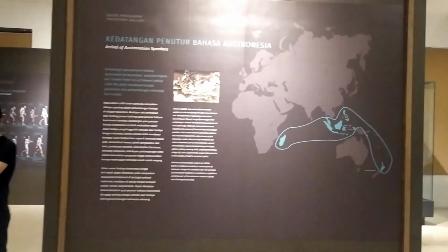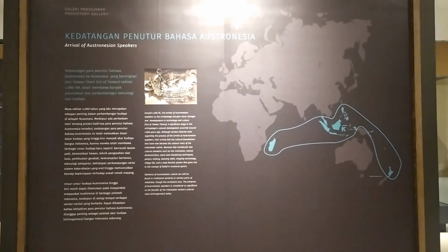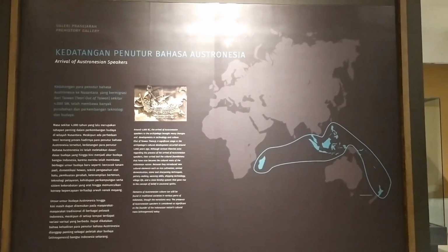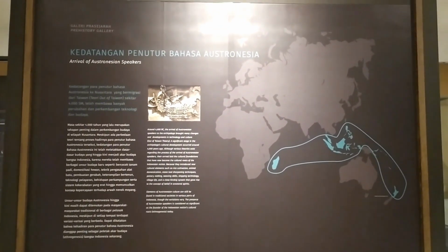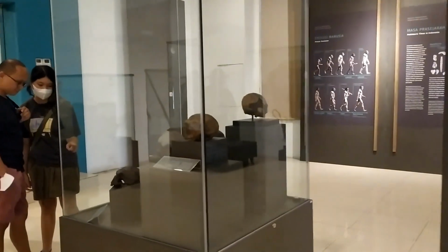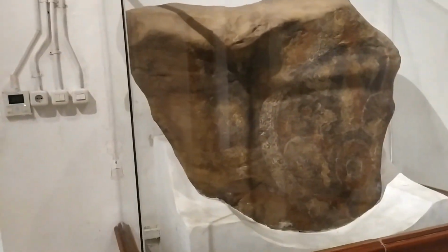This map shows us the spread of the Austronesian speakers from Taiwan to the Philippines, to the Indonesian archipelago, to Madagascar, then to the South Pacific Islands. This is another rock art artifact.